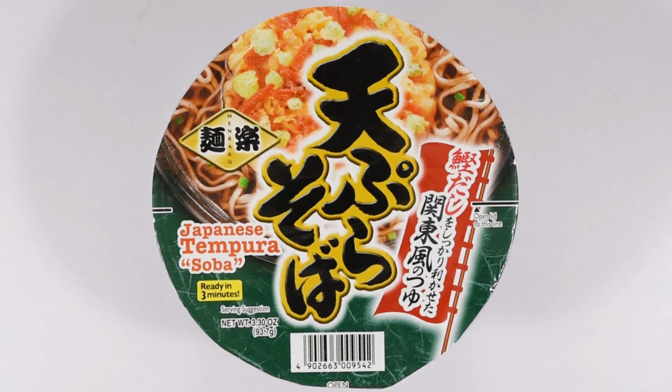Last but not least, we've got a Menraku variety. This is their Japanese tempura soba. Pretty standard Japanese noodle bowl.